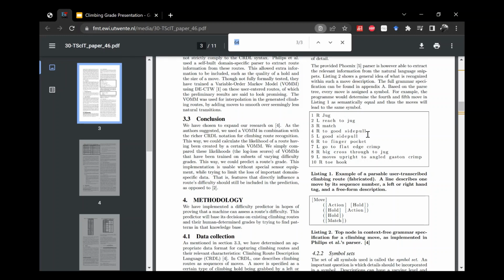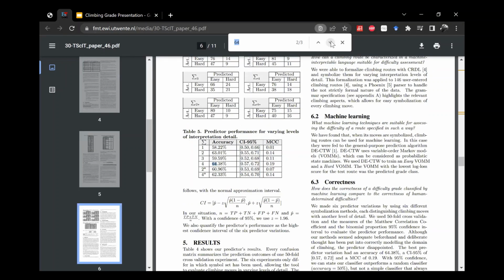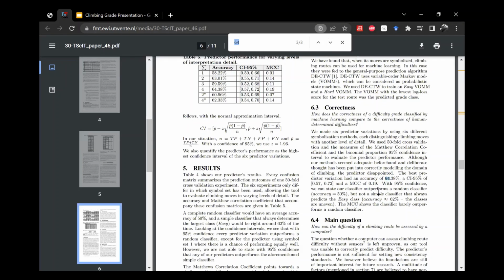And what they did was they built a machine learning model that attempts to categorize climbs as either easy or hard. So they kind of simplified it down from the standard, for example, V0, V1, V2, etc. And what they found was their best model was around 64% accurate, which at a 95% confidence interval was actually better than just random chance, which would be 50%.